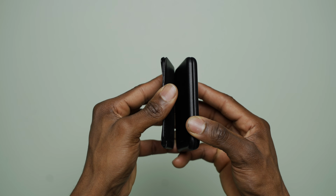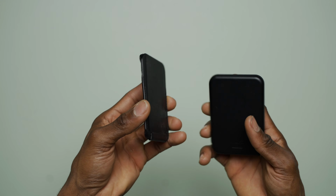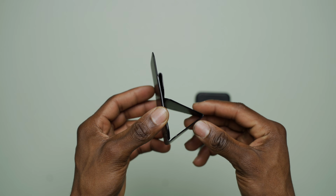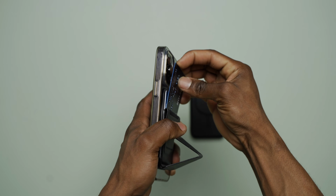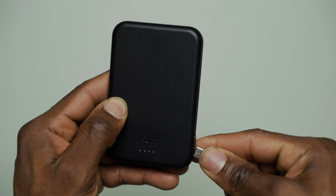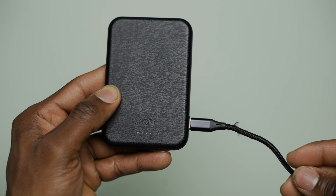Now, the set comes as a two-part super minimal and compact MagSafe set. There's a super thin battery bank and a stand that also doubles as a card holder for up to 3 different cards. It comes with a magnetic charging cable, which I think is pretty cool, but a normal USB-C cable can also be used to charge it.